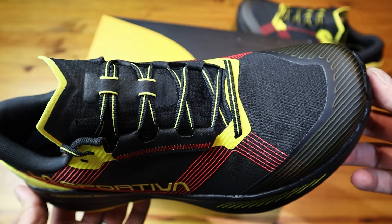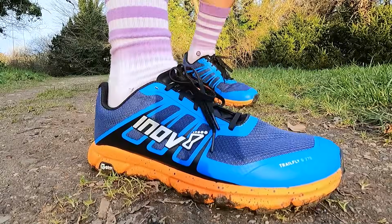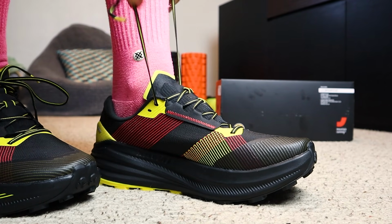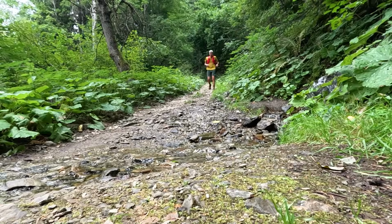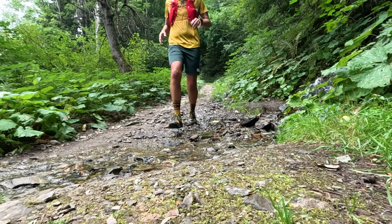The gusseted tongue design on the Prodigio Max is quite thin. Now, in the past, when I've tested out other trail shoes with a similar design on the tongue, I have had issues because I think I've got quite bony feet. So I do tend to like a bit of padding in the tongue. However, those ribs of padding that La Sportiva have worked in down the center of the tongue seem to do a good job. So no comfort issues at all. The laces sat nice and comfortable across the top of my foot. As far as heel hold goes, again, nice and secure, no slippage, no movement or anything like that.